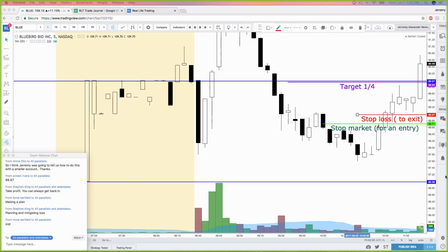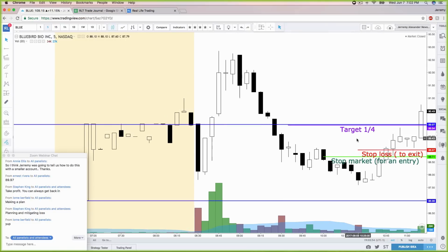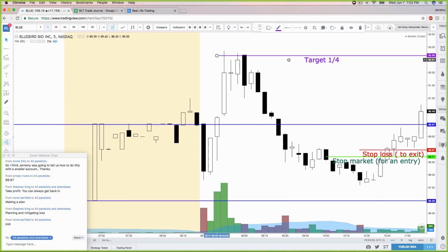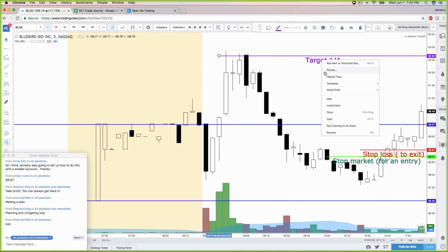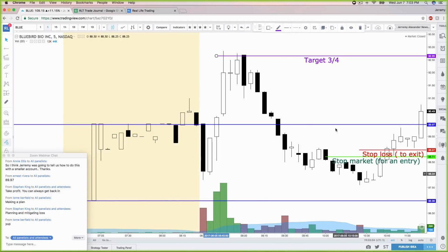Now, am I going to add and reduce or do anything like that special? No, I'm just going to take my target and say, okay, where's the next obvious location? Up here somewhere. And from here, I have no idea if we hit that, but we're going to have to start trailing our stop. But there's the other 3/4 of our position.